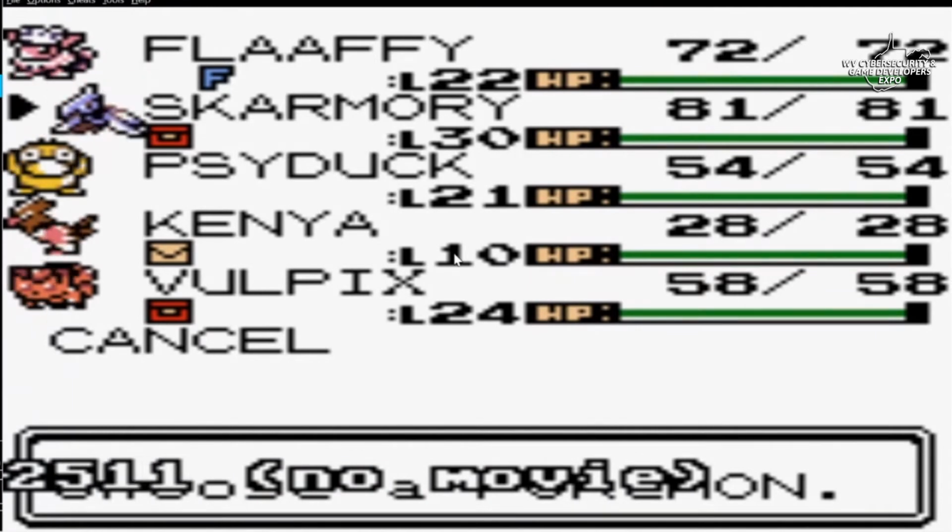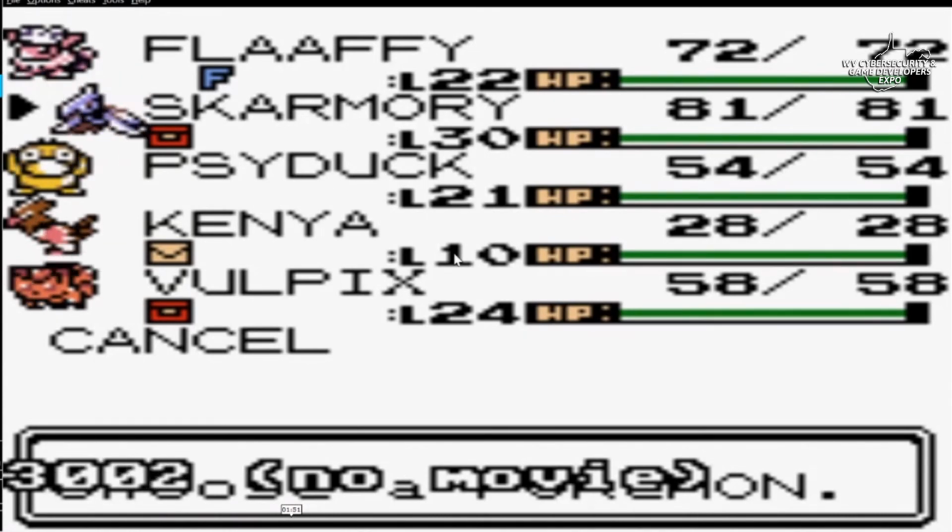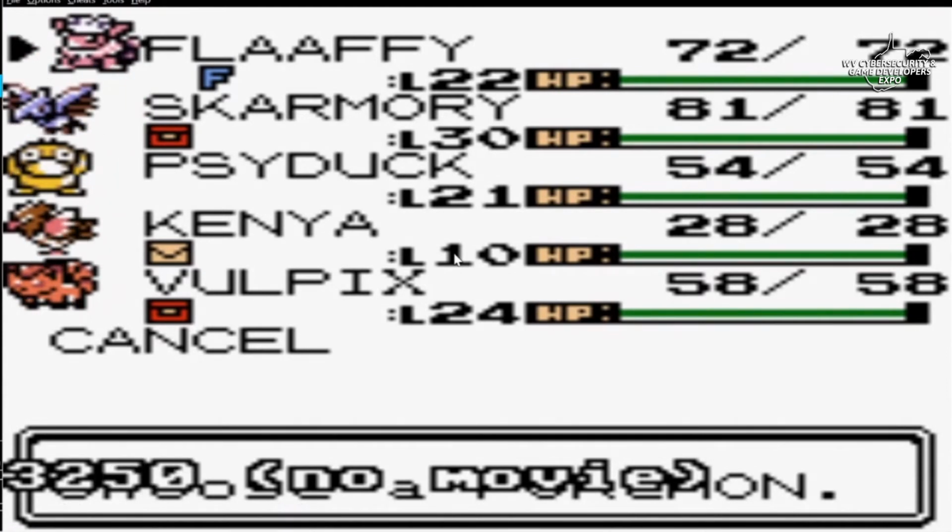Pokédex. Skarmory 81/81. Fluffy 72/72. 22. Skarmory 81/81. 30. Can you pause for just a second? Fluffy.